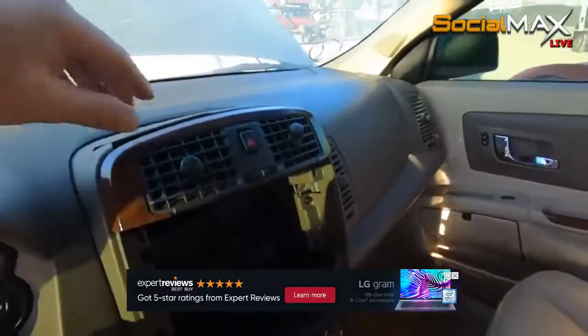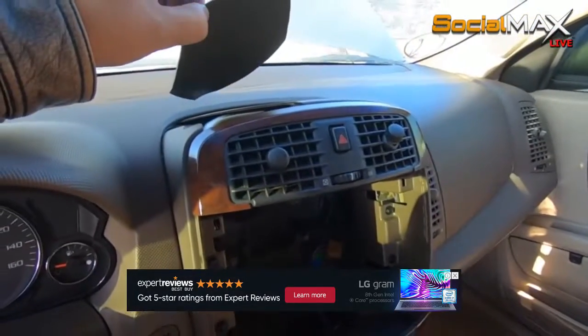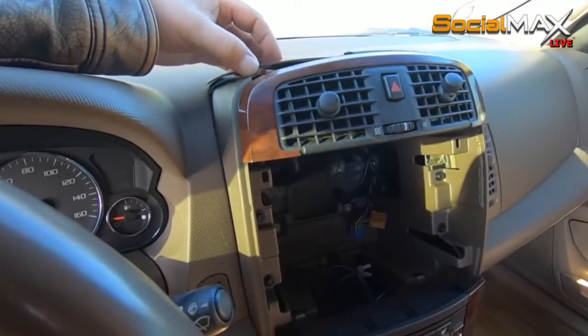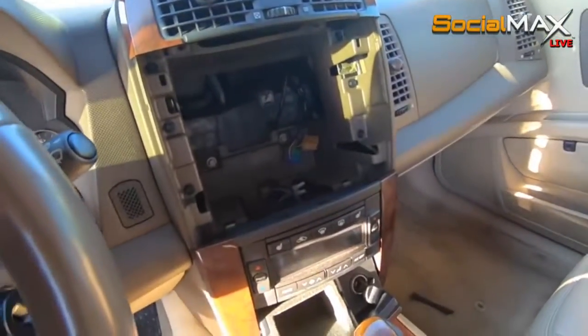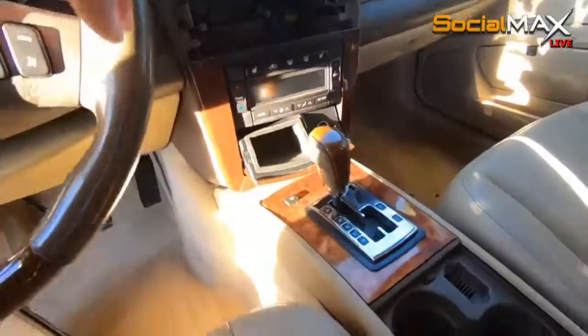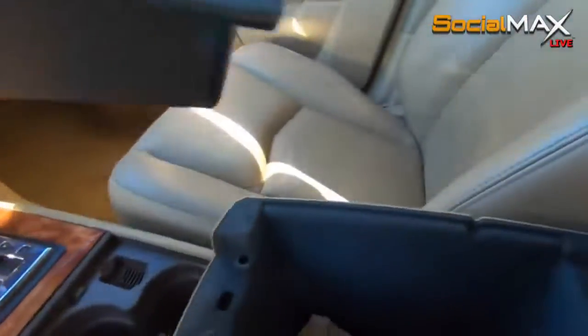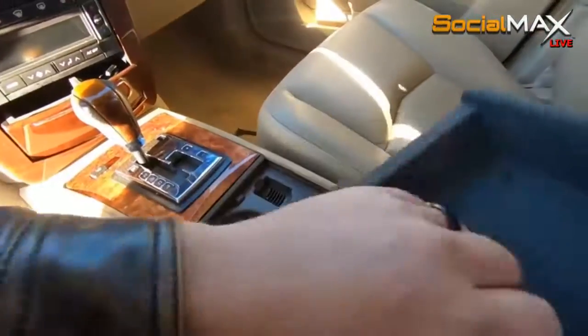Gonna need a radio. Looks like someone... Battery is no, I did not just break that. Yes, I did. I did just break that. I'm hoping that part might be replaceable. This is nice. Got some change, a receipt. We'll go through it later.